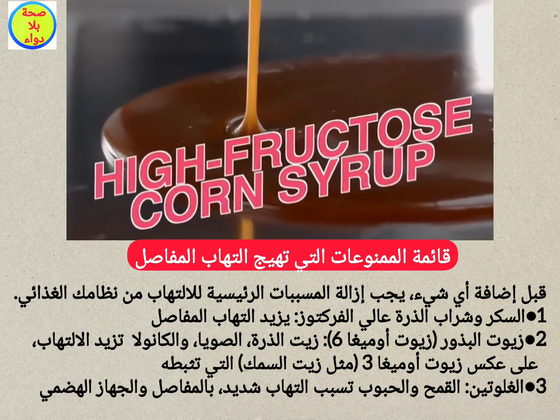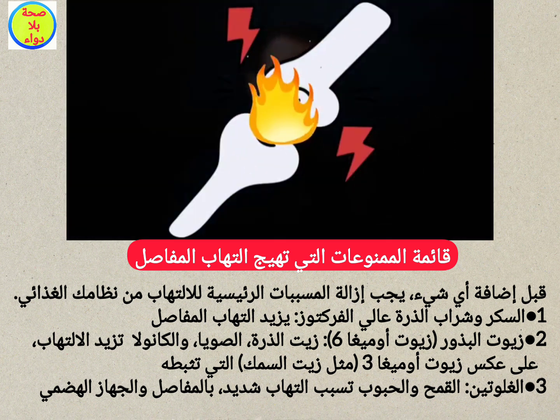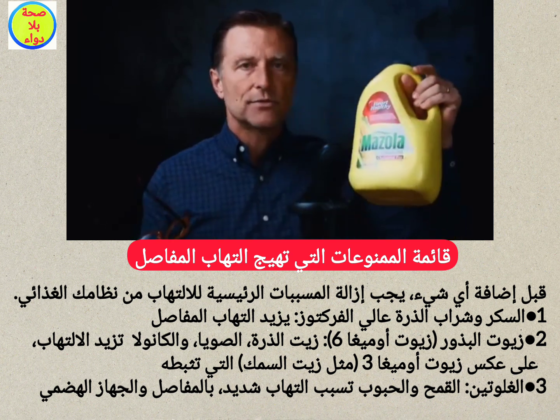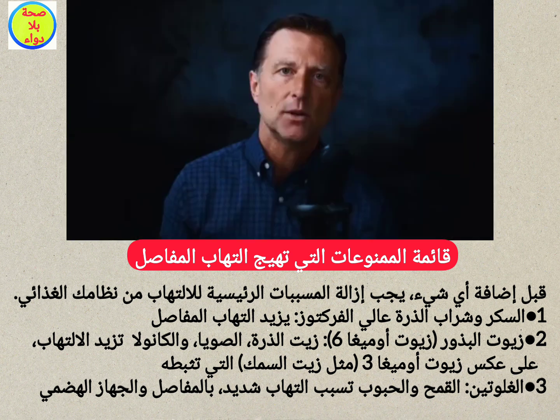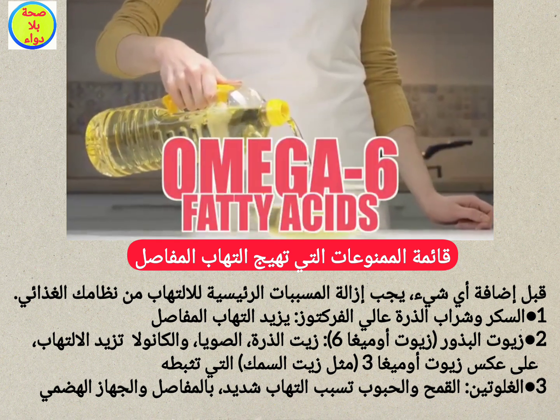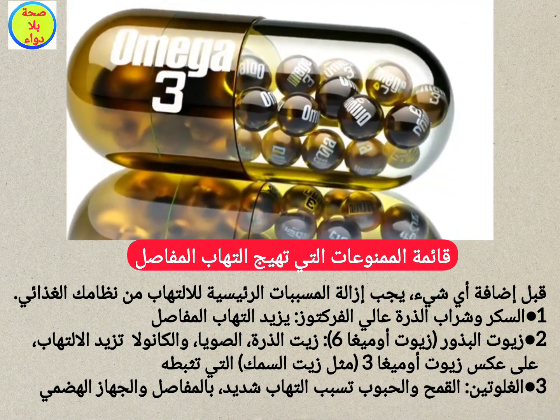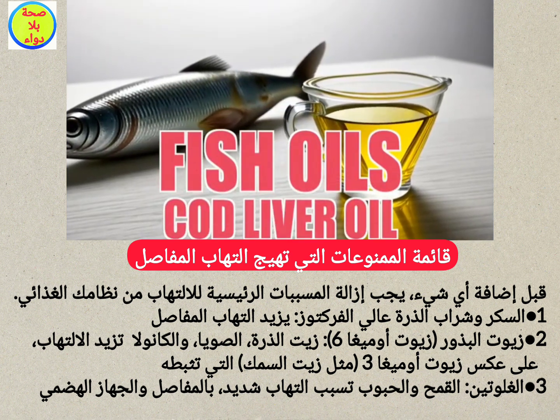Sugar, so high fructose corn syrup. If you're doing too much of that, you're going to literally put fire into your joints. The second thing is to avoid this stuff right here, seed oils. Seed oils like corn oil, soy oil, canola are very high in omega-6 fatty acids. It creates more inflammation versus the omega-3 fatty acids, fish oils, cod liver oil, that's very anti-inflammatory.